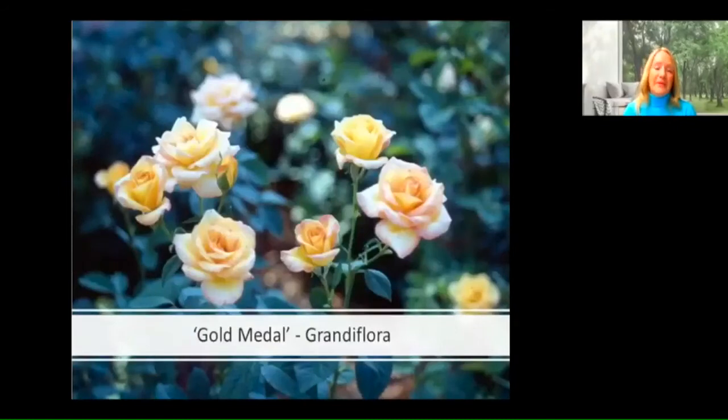Gold Medal. It's a pretty, pretty rose. Double golden flowers, often edged in pink or even some orange. This is a very vigorous shrub. It has a beautiful tea fragrance. So you get somewhat large flowers that can be produced singly or in clusters. This rose can grow up to 6 feet tall too, and it does have good disease resistance.